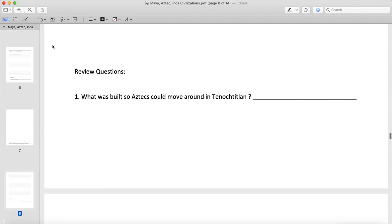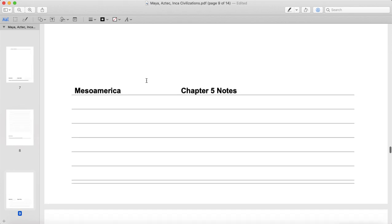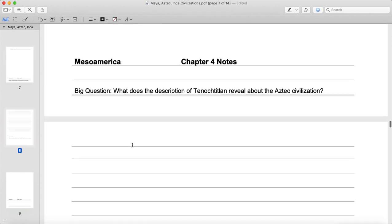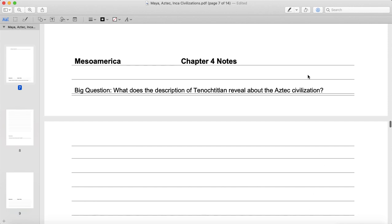But then we only have one review question afterwards, and it is, what was built so the Aztec could move around in Tays? So we're going to talk about what they built through their city that helped them get from one point to another. All right.